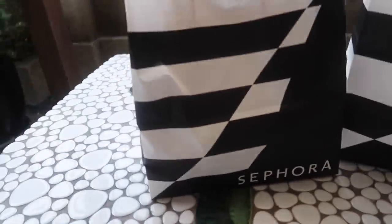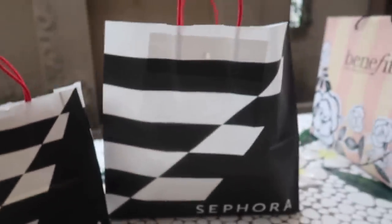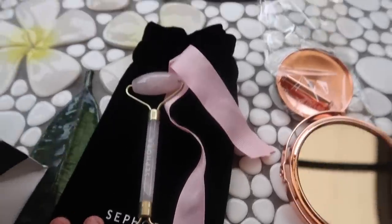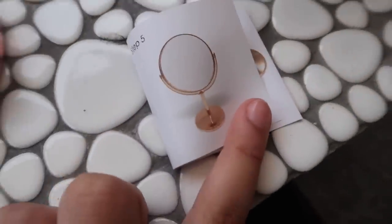I'm home now and I'm gonna show you guys what I got from Sephora. This is the small bag of stuff I got, and this is the big bag of free gifts, which literally anyone can get. I don't know if there's like a minimum spend, but there is a face roller and other stuff. I'll open it. So there's this face roller that comes in this cute pouch, a standing mirror that's meant to look like this once it's put together, and three makeup bags. You've seen everything in here, so I'm not going to show it again.